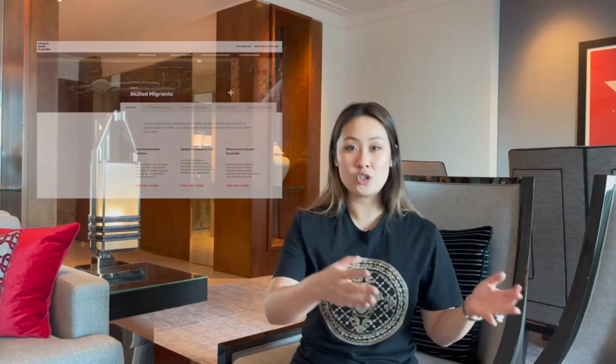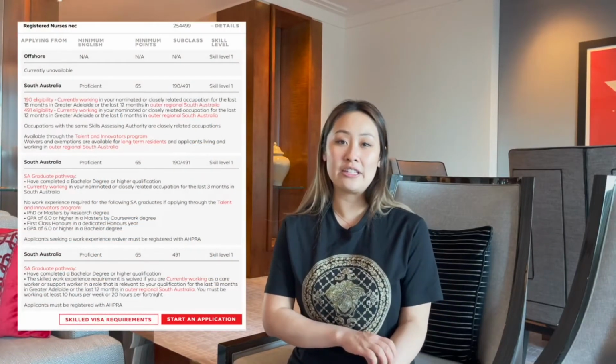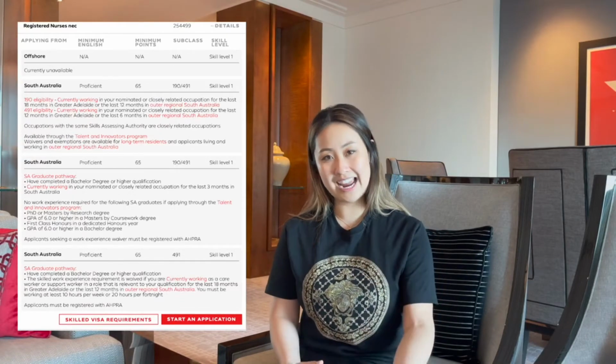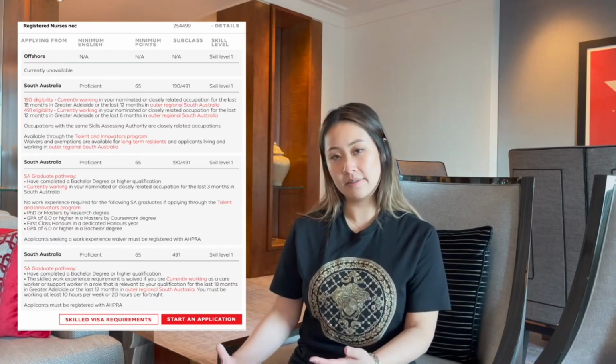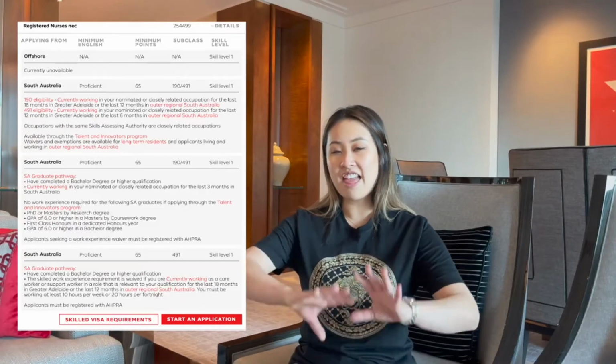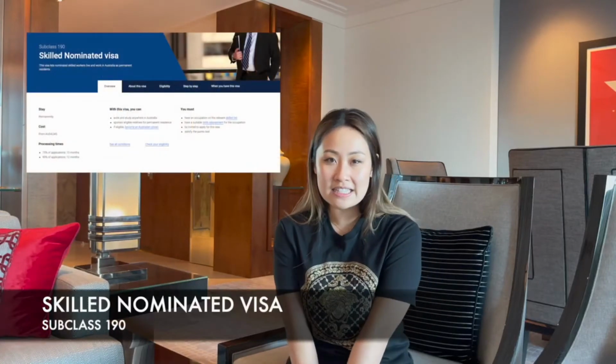And that's why you hear a lot of people saying, should I move to South Australia? Should I move to Tasmania? Should I move to Canberra? Because those states currently have a pretty decent migration program for people who want to apply for the 491 visa. So, for example, if you're a registered nurse and you're living in South Australia and you've studied there, you could be eligible for a state nomination for the visa if you continue to live and work there for a minimum of 3 months. That is the requirements.